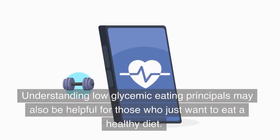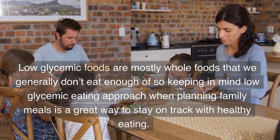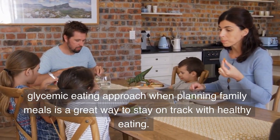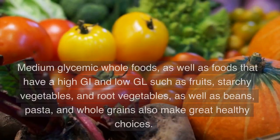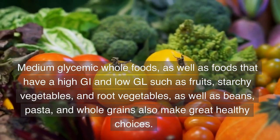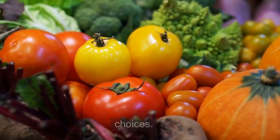Understanding low glycemic eating principles may also be helpful for those who just want to eat a healthy diet. Low glycemic foods are mostly whole foods that we generally don't eat enough of, so keeping in mind low glycemic eating approach when planning family meals is a great way to stay on track with healthy eating. Medium glycemic whole foods, as well as foods that have a high GI and low GL, such as fruits, starchy vegetables, and root vegetables, as well as beans, pasta, and whole grains, also make great healthy choices.